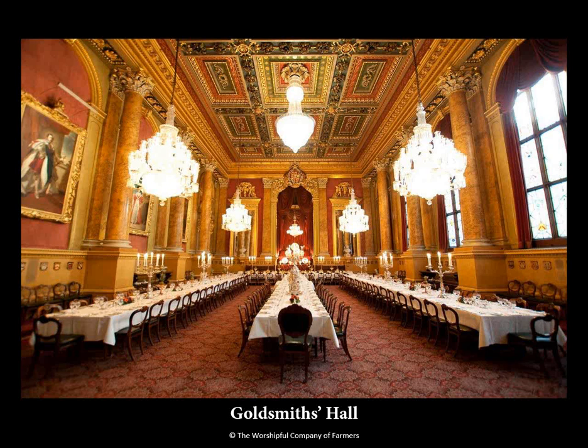And it's actually the Worshipful Company of Farmers who have rented the Goldsmiths Hall for their annual dinner that you see set up here. And in the fourth season of The Crown, this is where Princess Diana's grandmother began schooling her on the etiquette of becoming a princess.